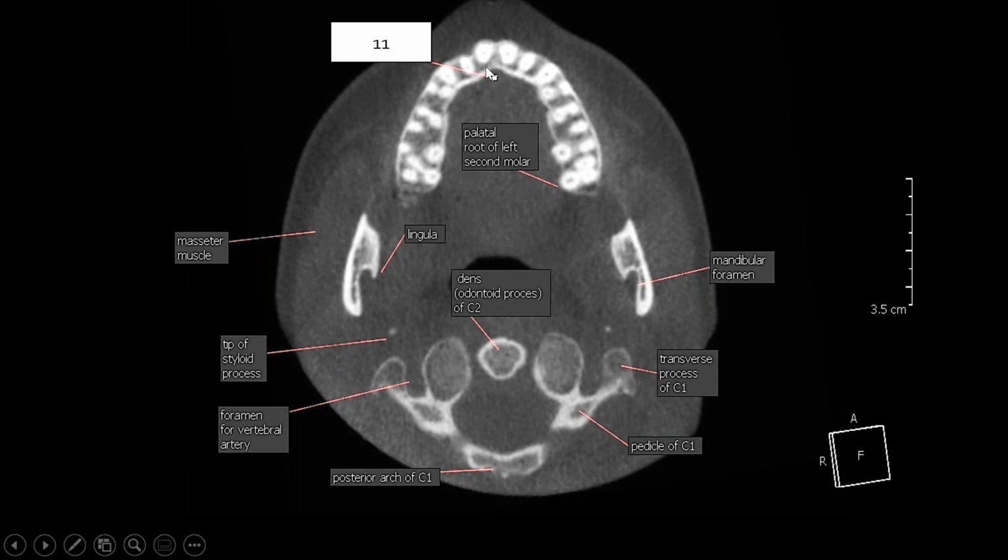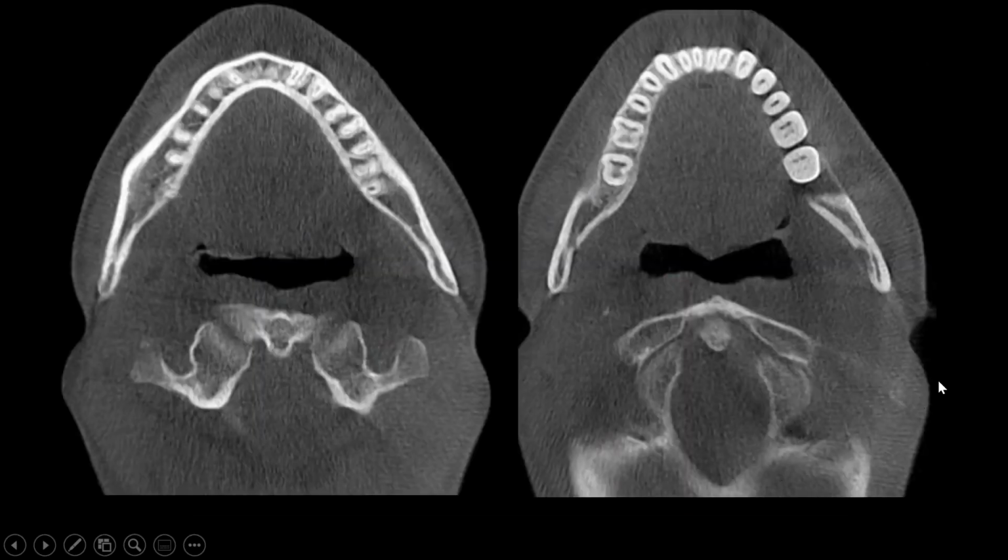And 11 is not quite outlining, but this is where the nasopalatine foramen would be, which some of us learned as the incisive foramen because it's behind the incisors, but nasopalatine is more correct.